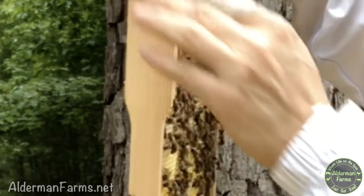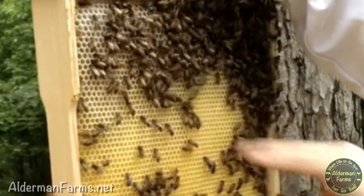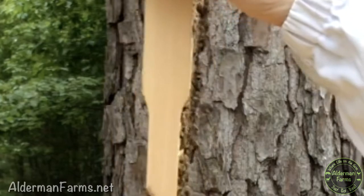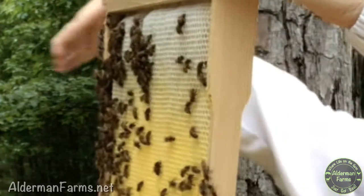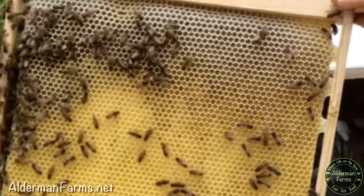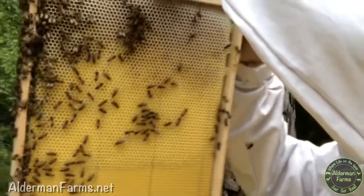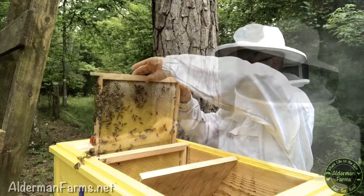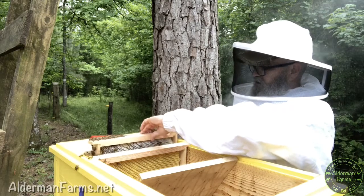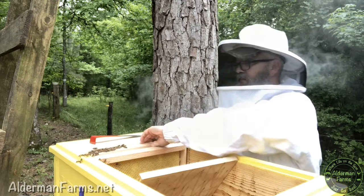Try to set it down without squishing the bee. And I've got the same thing. Down to about right here, I'm seeing honey or uncapped nectar. So that's exciting that they are storing food all the way on the second to last frame. And I see similar activity on the next frame over, which we'll look at in just a moment. This is the worst part for me, putting these frames back down in here, because the doggone bees won't get out from under it. And I really don't want to kill them.